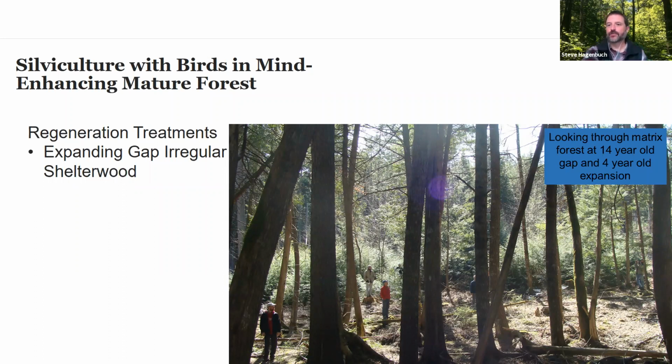So in those scenarios where we deemed it valuable from a bird habitat perspective to create those conditions, we may want to go in and do that. Also, given other forest objectives and landowner objectives, we may be creating that young forest as well. So we'll spend a little bit of time talking about some of our silvicultural options, with birds in mind, for creating a condition that may be absent on the landscape.